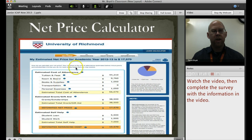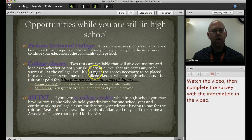You can do things like this net price calculator. It'll tell you how much money it says your family can pay, how much money the government will pay you, that sort of thing, to go to school. Okay, so that was a brief look. You might have some questions about that, and feel free to contact me and ask. But when you're a senior, we're going to go over them in a little more detail.